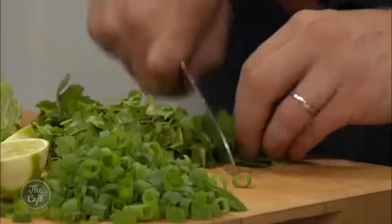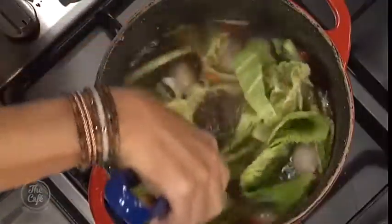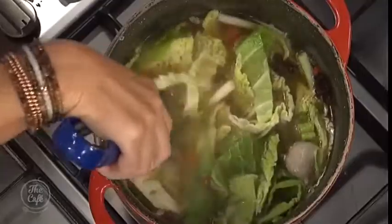This is fantastic. And you see how the little dumplings keep their shape? Oh, that's brilliant. And they're not going to take long to cook either. Super easy. So the thing that takes the longest time is the noodles. So get them on first. Yeah, you get them on first ready, and you're away.